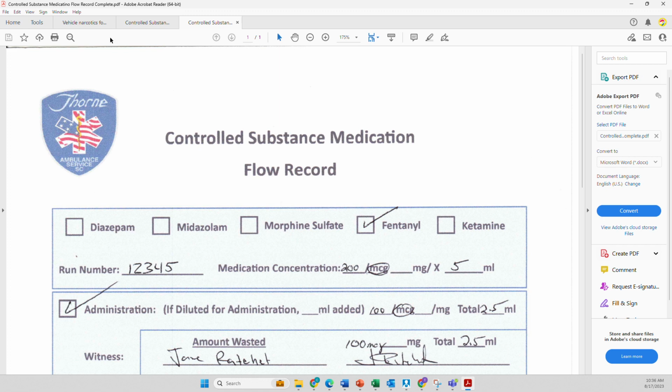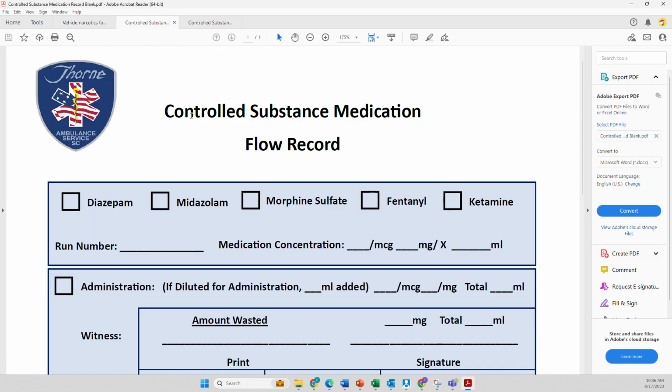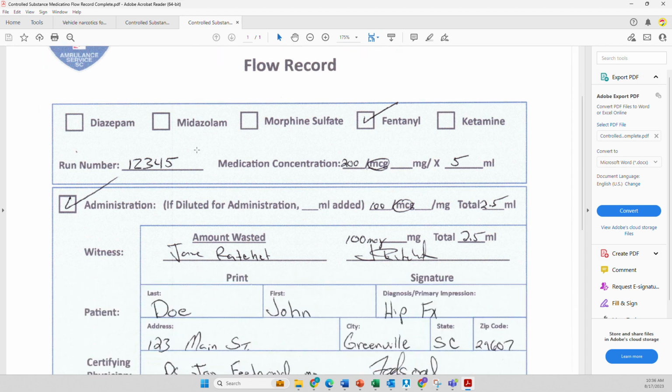So in review, make sure each day both crew members are signing for the accountability of the medication. Make sure you always have extra controlled substance medication flow records, and make sure that you're completing all sections of the flow sheet. Again, looking back at this one, I used half of this, so I showed the amount wasted. Went and got Nurse Ratchet, Jane Ratchet. She verified the amount I was wasting and signed as the witness.